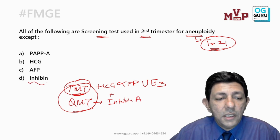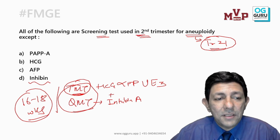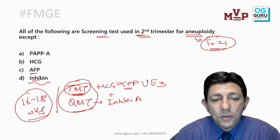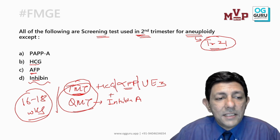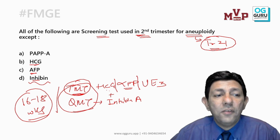Okay, so sir, inhibin A second trimester, because why? Triple marker, quadruple marker test are done between 16 to 18 weeks. They are done in the second trimester. Alpha fetoprotein is also a part of this. HCG is also a part of this. Yes, HCG is also used in the first trimester.